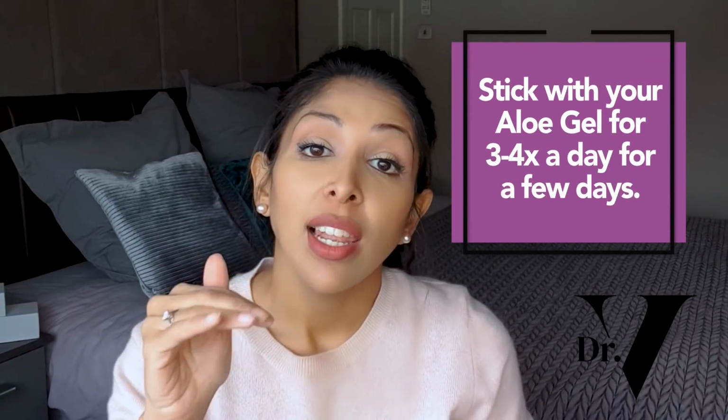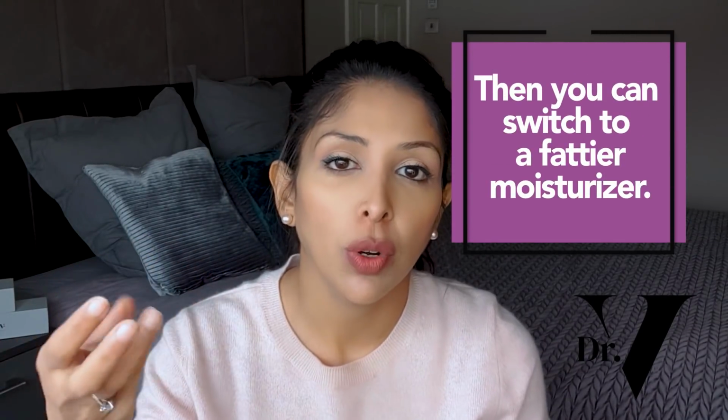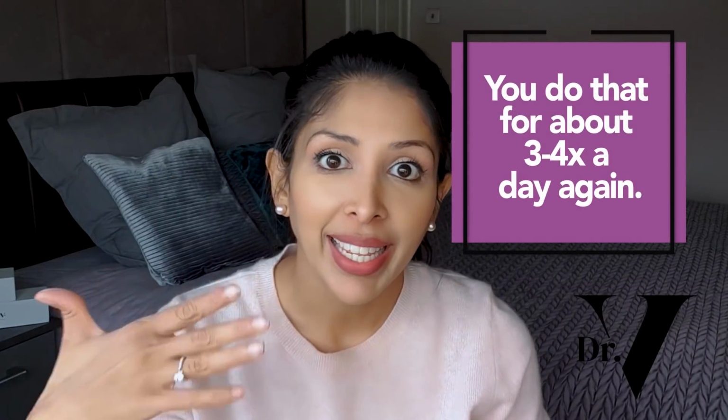So stick with your aloe gel for about 3 to 4 times a day for a few days. Then you can switch to a fattier moisturizer once you feel like all the inflammation has really died down. Switch to a fattier moisturizer like your Cetraban, like your CeraVe. You do that for about 3 to 4 times a day again.